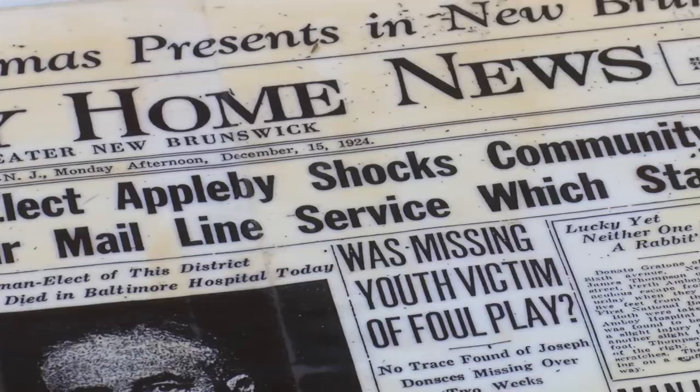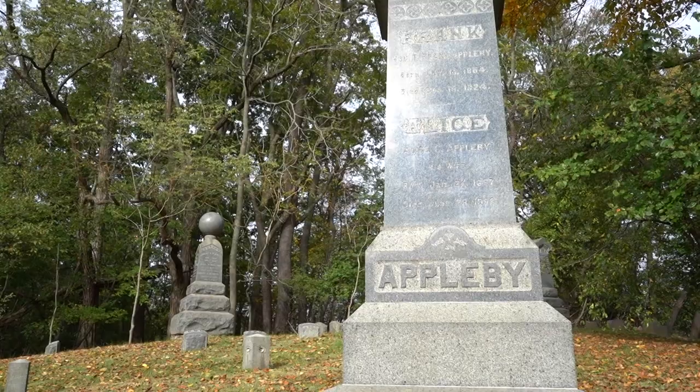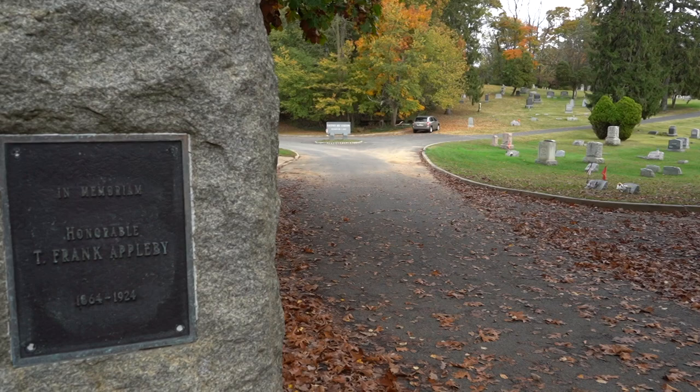I am buried here with my wife, Miss Alice Hoffman. We had 3 boys, Stuart, Harry, and Theodore. Stuart followed in my footsteps and became a congressman himself. You'll also notice at the entrance of the cemetery, my name is inscribed on a plaque. That is because I helped donate to this very cemetery.